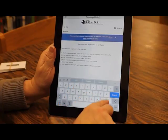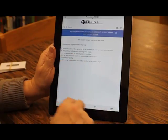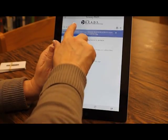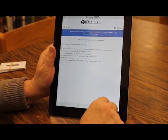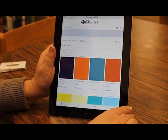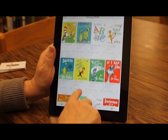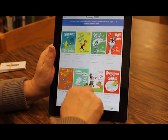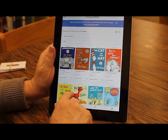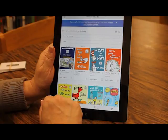Let's look up Dr. Seuss. Let's see what we have in the library under Dr. Seuss. Okay, it's loading and it's telling us that we have 86 books. Dr. Seuss is a very popular child's author, and as you can see, every single one of his books right now have been checked out. So what we want to do is we want to place a hold. We're going to go and place a hold on Green Eggs and Ham.